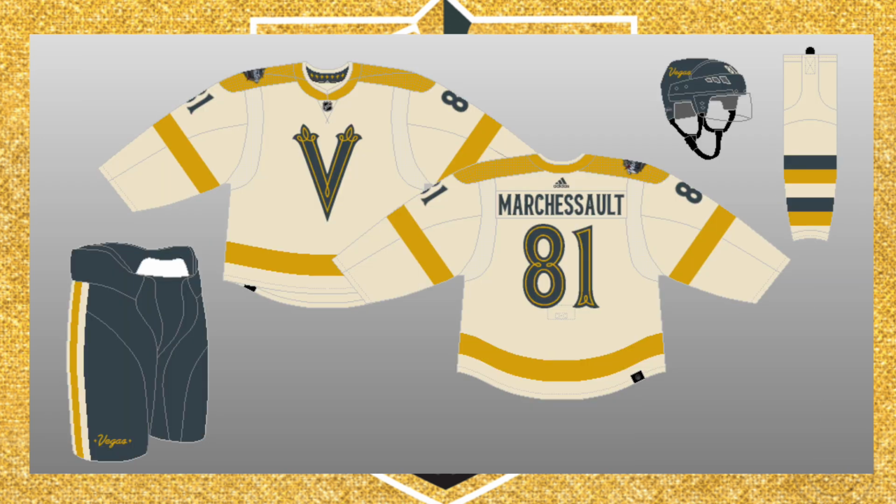Which brings us to their more recent release, the 2024 Winter Classic jerseys. And I'm going to say, for what Vegas lacks in terms of hockey history and a background behind them, they make up for in revisionist history nicely. I mean, if this was what a Vegas Golden Knights jersey would have looked like way back in the day, I would have loved it.